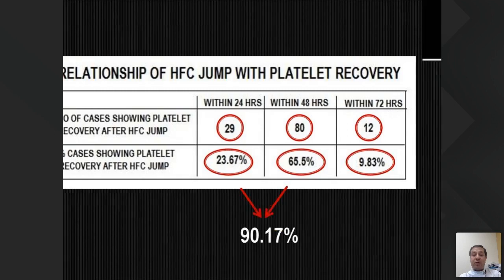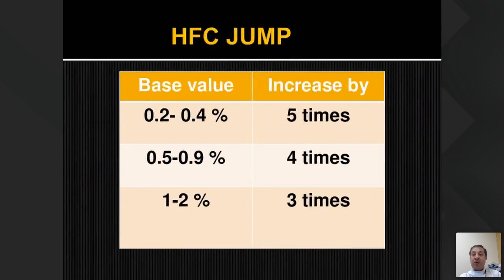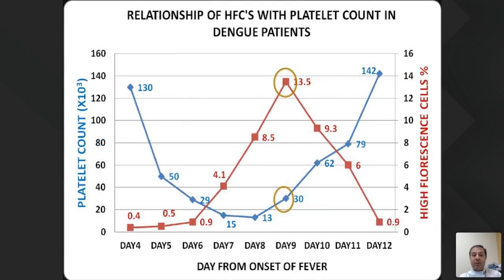And what do we talk about as a jump of high fluorescence? When we talk about a high fluorescent cell jump, if we had a base value of 0.2 to 0.4%, then we need it to be five times. Between 0.5 to 0.9%, it needs to be four times. And between 1 to 2%, it just needs to be three times for us to call it an HFC jump. The moment we get an HFC jump, we know that the platelets are just around the corner. And this is what we proved subsequently in further cases as well.